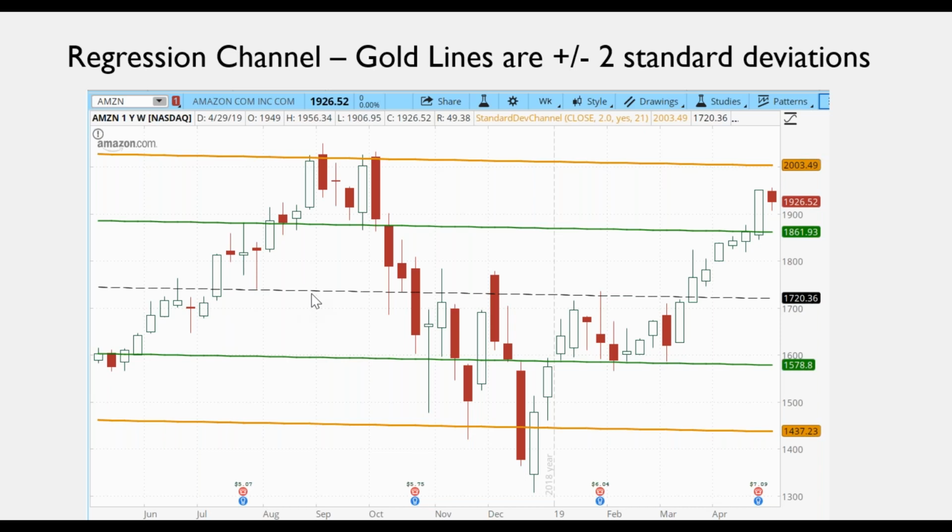Then the green line is the plus or minus 1 standard deviation, and the gold lines are plus or minus 2 standard deviations. Notice how it trades within these ranges. Occasionally it does have an outlier, but it soon is pulled back to the mean. And this is the way trading usually occurs.